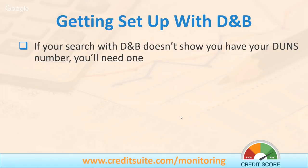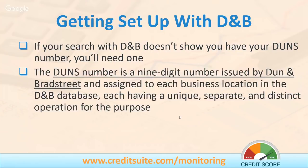So if your search with D&B doesn't show you have a DUNS number, you'll need one. The DUNS number is a 9-digit number issued by Dun & Bradstreet and assigned to every business location in its database. So let's talk about this. Experian has something similar. It's called a BIN number, business identification number. You're going to start seeing this term out there more, so you should know about BIN. The DUNS number is also a 9-digit number that's basically like your customer number. It's how they find you.